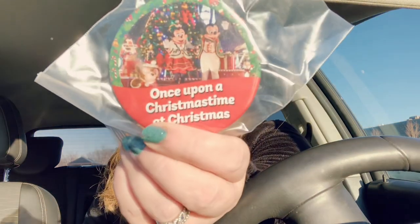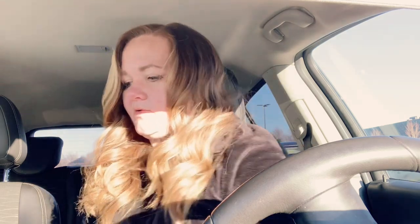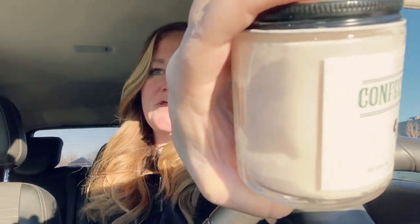All right, so once upon a time, Christmas. Okay, I got this pin last year. So if anybody wants this, let me know. All right. They do not go off your preferences, I believe, for this. It's this random mishmash of whatever you get, you get. Obviously, because I have another scrapper pin candle. This one is Christmas time confectionery, which I don't think I ordered anything that had that.